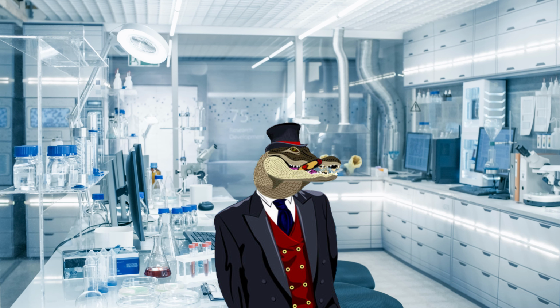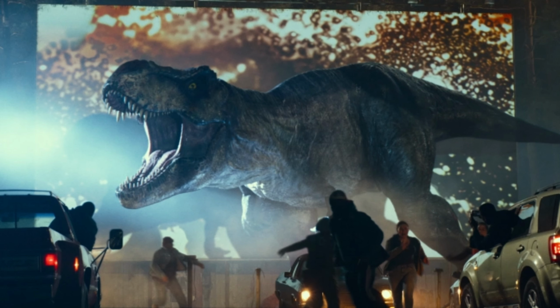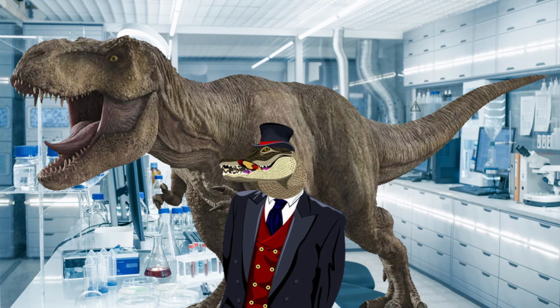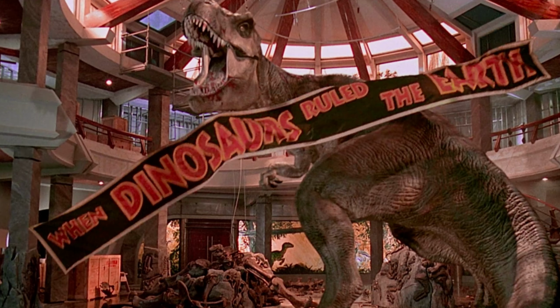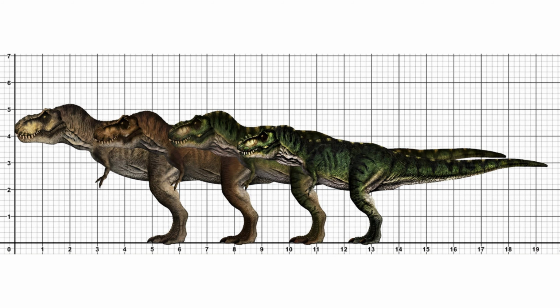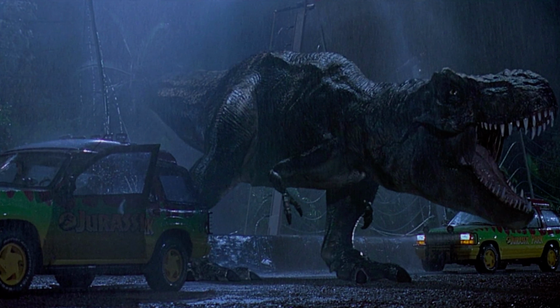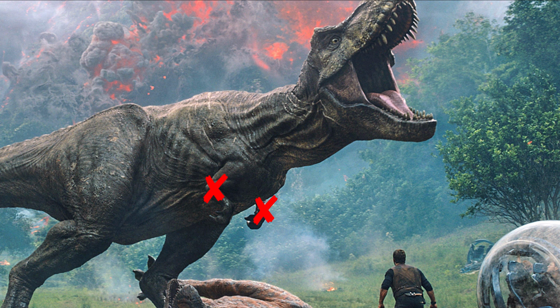Now I feel like there's no better way to finish this off than comparing the kings. Sorry, the queens of the dinosaurs. Let's compare the Tyrannosaurus Rex. Now I'll be using Rexy specifically for this, considering that she's the most famous T-Rex out of the Jurassic Park franchise. And let's look at her size. She's approximately 44.3 feet or 13 meters long and 17 feet or 5 meters tall, with a weight approximately 9 tons. She's a brownish tan in color and has downward facing palms.